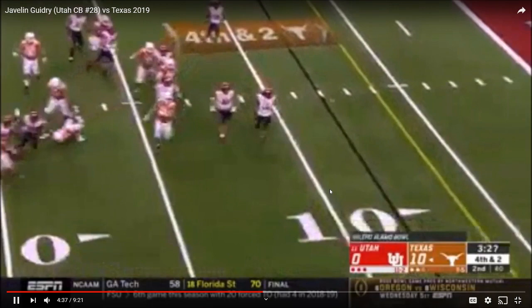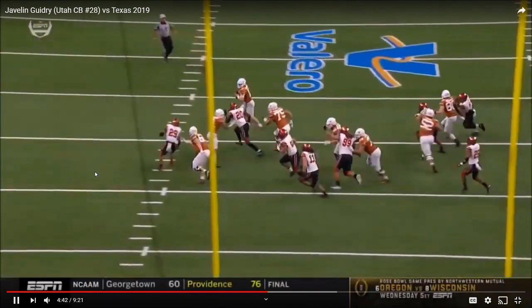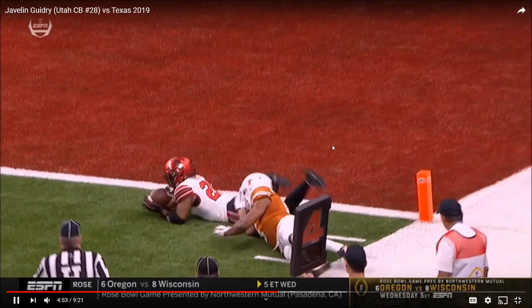This is a bad throw. I hate to tell you, it's a bad throw. It's not a good play by the corner. He's in a solid position. But it's an interception, they have the ball on the one. If not, I mean, I guess he did push him down and stuff. He definitely hit the turf, but I don't know.